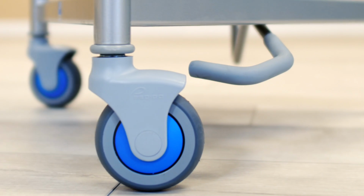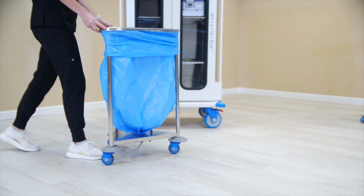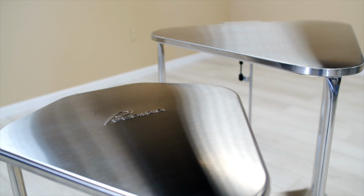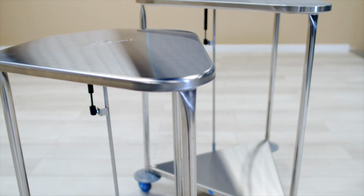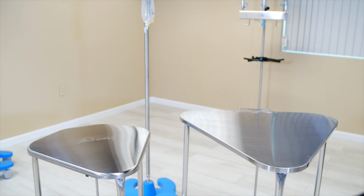Equipped with Pedigo corrosion-resistant core casters, you can safely and quietly transport the hamper with ease. The hamper's triangular shape takes up minimal space while maximizing loading capacity. Our lidded hamper line has two size options in either stainless steel or powder-coated steel to suit your needs.